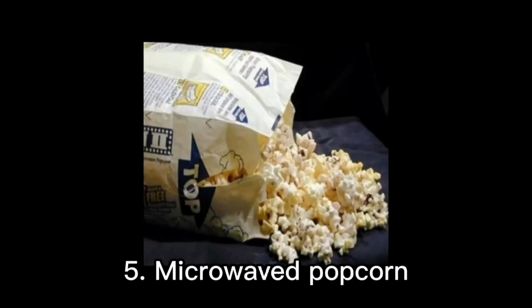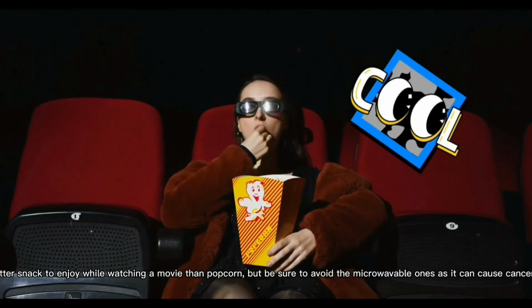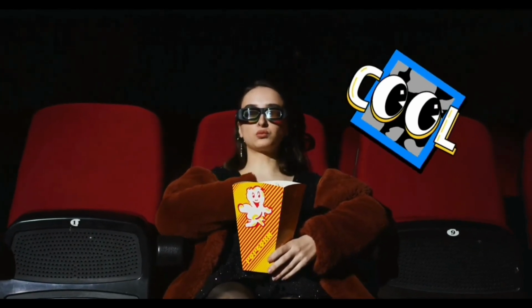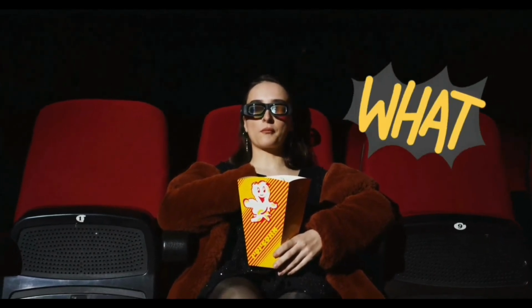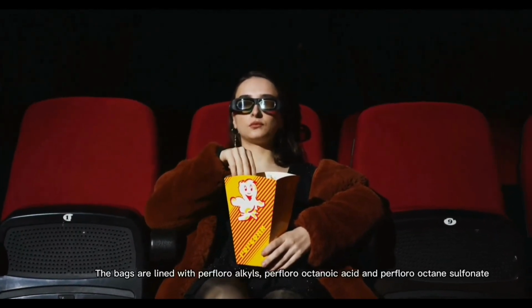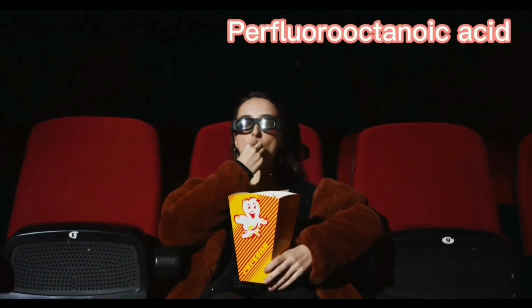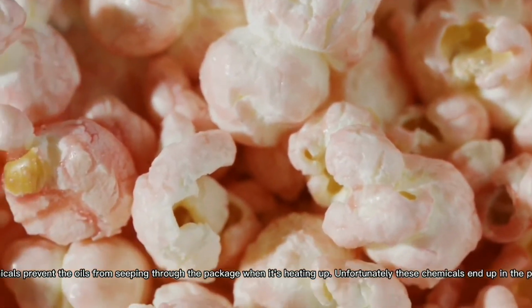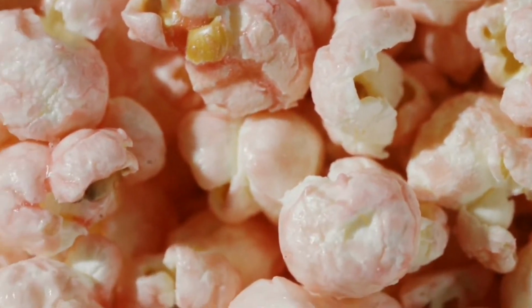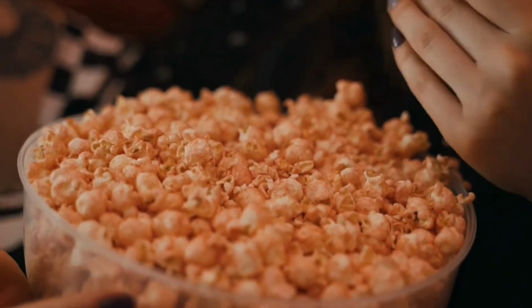5. Microwaved popcorn. There is no better snack to enjoy while watching a movie than popcorn, but be sure to avoid the microwavable ones as it can cause cancer when consumed regularly. The bags are lined with perfluoroalkyls, perfluorooctanoic acid, and perfluorooctane sulfonate. These chemicals prevent the oils from seeping through the package when it's heating up. Unfortunately, these chemicals end up in the popcorn when you heat it.